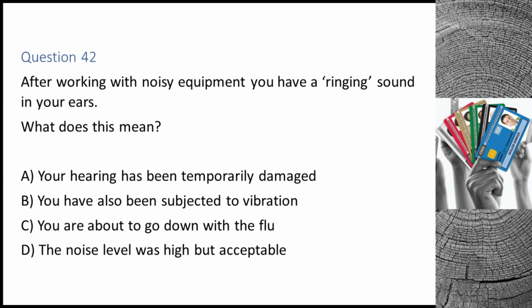Question 42. After working with noisy equipment, you have a ringing sound in your ears. What does this mean? A. Your hearing has been temporarily damaged. B. You have also been subjected to vibration. C. You are about to go down with the flu. D. The noise level was high but acceptable. The correct answer is A. Your hearing has been temporarily damaged.